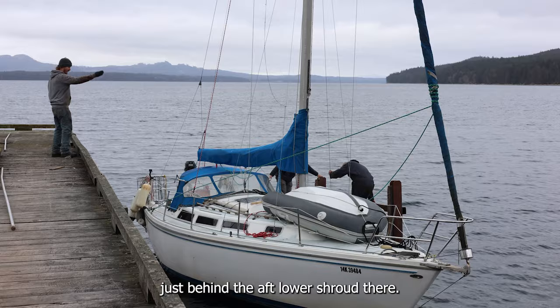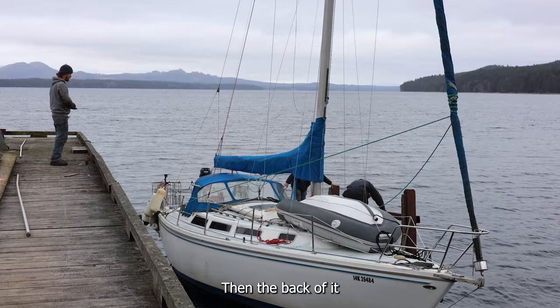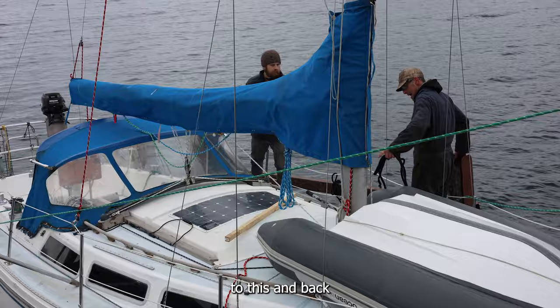Just behind the aft lower shroud there. So you think the front of the keel is here? Yes. And then the back of it will be somewhere around the midpoint of the aft window. Okay. And then we hold the boat in so it's touching the uprights. What I want to do is go from the mast, yep, to this and back. Yep. And twist it.